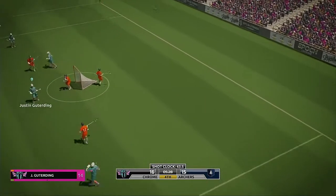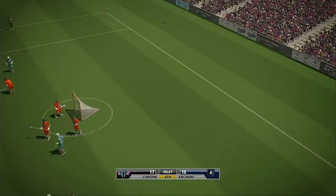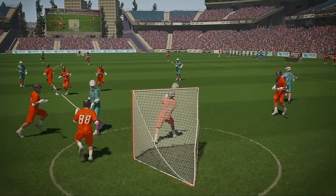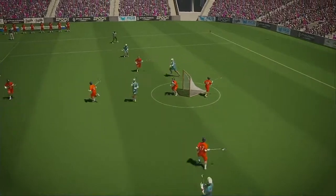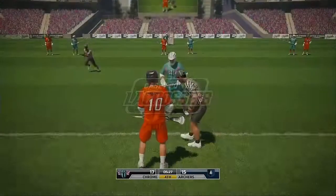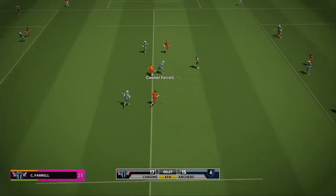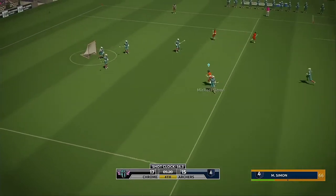Sixteen with the shot. What a goal. Gunning racks one up for the away team. Huge face-off. These guys can take a beating. They're the heart of the team. Nice win on the face-off. Kelly comes out on top.